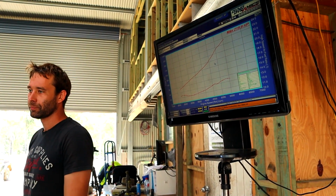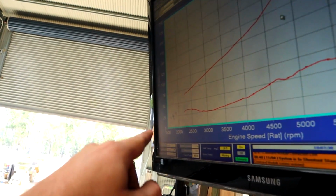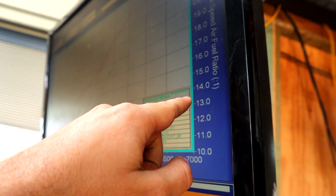Still better. There you go, so these are the AFRs right now. Not going above 14.